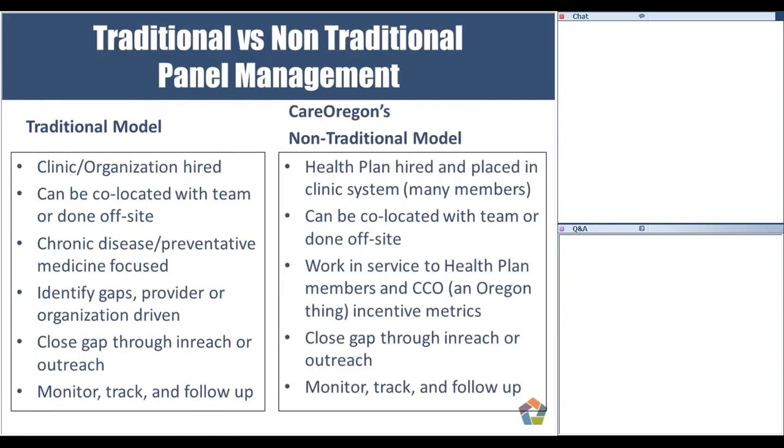And focus on, and my team and Rashay will probably touch on this a little bit, really some of those things and how that works within the system. And then again, the piece that we look at: monitoring, tracking, and following up. How are we capturing and closing some of those gaps, and really the follow-through on those gaps. So their service is really done in service to our health plan members and also our CCO incentive metrics.